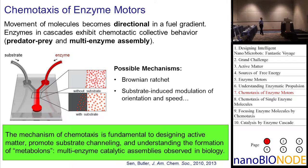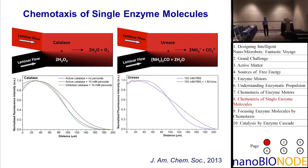So how do we know this? Well, here is an example, again, with catalase and hydrogen peroxide. We are looking at the transverse movement of the enzyme. What you see, the green and blue, one of them is active catalase but no substrate, and the other is inactive catalase plus substrate. You see these sort of overlap. The red is when you have both the active enzyme and the substrate, and you see a clear shift. Same with urease. You see a clear shift from here to here. So clearly, they chemotax.